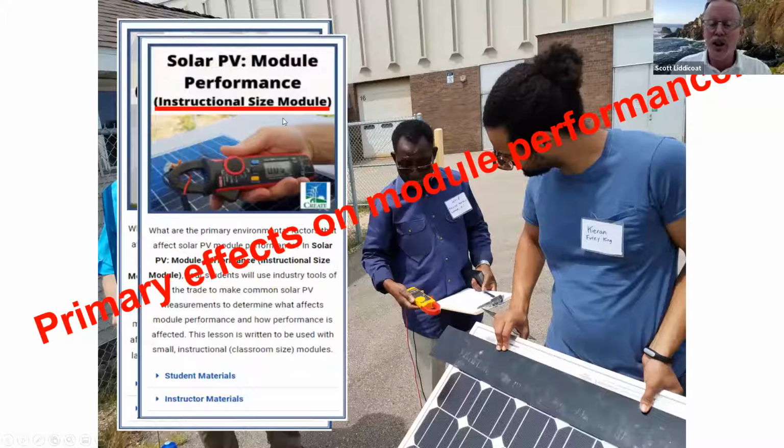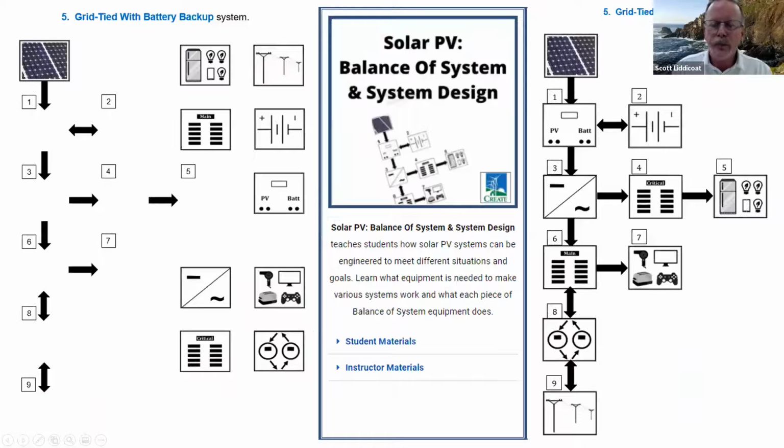And so we do this with an instructional size module as well. So we wrote it 2 different ways. Another one that I'm surprised has taken on kind of a life of its own. I wrote this lesson during my PV training. Students understand a little bit about what solar panels look like. What are the other pieces of equipment that need to be in place in order to bring solar PV to life? And so it starts with a real simple system, and then we make a bigger one and bigger one.